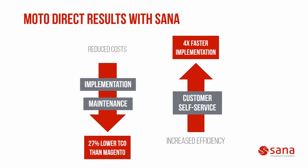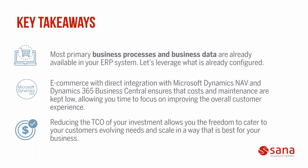But after doing their due diligence, they realized that by going with the fully integrated solution, they were going to get not only a reduced cost of an implementation, but they were going to get a lower maintenance cost as well. And so that is some of the key takeaways I want you guys to keep in mind as you guys are evaluating different e-commerce solutions, right? Is that most primary business processes and business data is already available in your guys' ERP. So we're just going to leverage that information that's already there, and we're not trying to customize your guys' ERP environment. We're just trying to communicate that through the web store in real time. And so that is really where your total cost of ownership is going to be reduced.